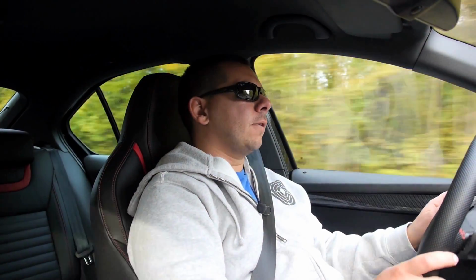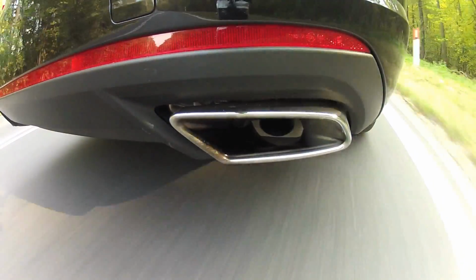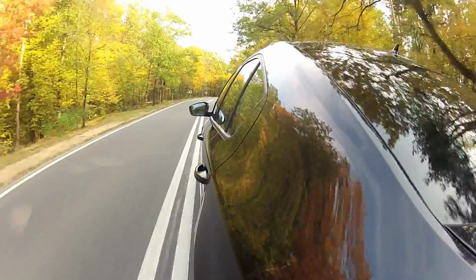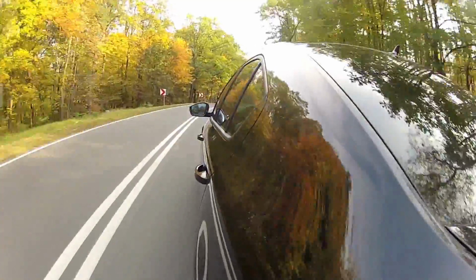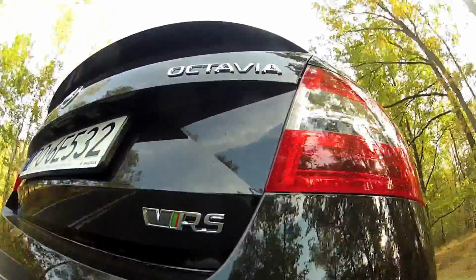You can have the Octavia vRS either with a 6-speed manual or with a 6-speed DSG double clutch gearbox. It doesn't come with the 7-speed DSG because the 7-speed DSG can't cope with the extra torque. On paper, the manual VRS is slightly faster from 0 to 100 kilometers per hour. By slightly, I mean a tenth of a second. Well, that's if you can shift gears faster than the DSG. But anyway, 6.9 seconds from 0 to 100 kilometers per hour is still a pretty decent time. So DSG is a wise choice, I would say.